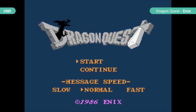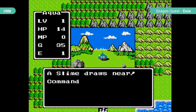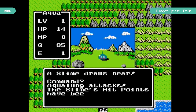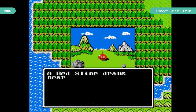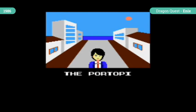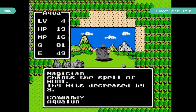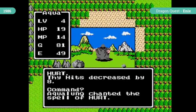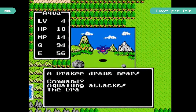Yuji Horii and his team at Chunsoft began production of Dragon Quest, or as it was known then, Dragon Warrior, in 1985. After Enix published the game in early '86, it became the template for future console RPGs. The game was influenced by the first-person random battles in Wizardry, the overhead movement in Ultima, and the mystery storytelling in Horii's own 1983 visual novel game, Portopia Serial Murder Case. Horii's intention behind Dragon Quest was to create an RPG that appeals to a wider audience unfamiliar with the genre or video games in general.